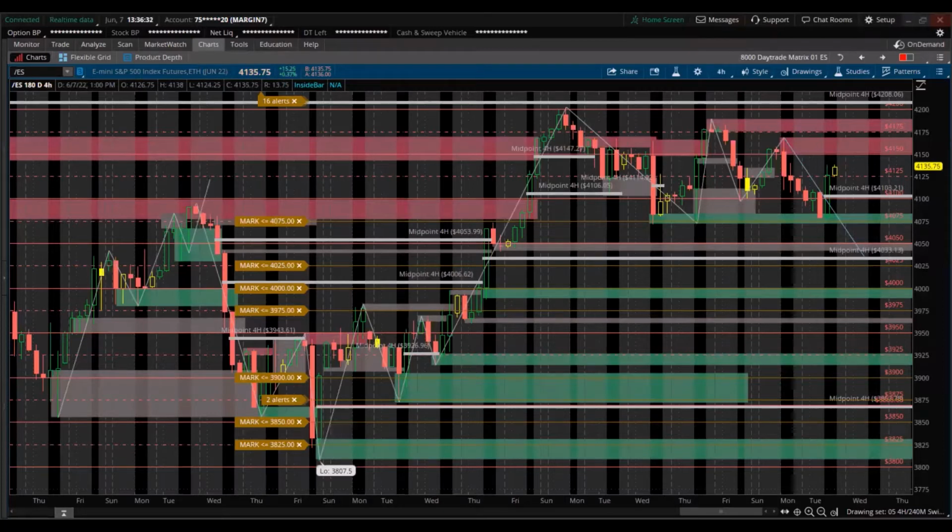Tuesday, June 7th, 1:36 p.m. New York time. It's a recap of a couple of day trades that were made this morning. The first one was using options as a credit spread. It was a bullish trade, a bullish put spread. The chart you're looking at here is on a 4-hour time frame. That means each of these candlesticks represents 4 hours. This trading platform is offered from TD Ameritrade. It's called Thinkorswim.